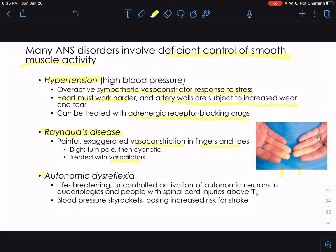And the last type of disorder here, autonomic dysreflexia. It's a very life-threatening, uncontrolled activation of autonomic neurons in quadriplegics and people who have spinal cord injuries above the thoracic 6. It causes blood pressure to skyrocket, which poses an increased risk for stroke. So anytime you have autonomic nervous system disorders, smooth muscle activity is the main thing that you're going to see is affected.